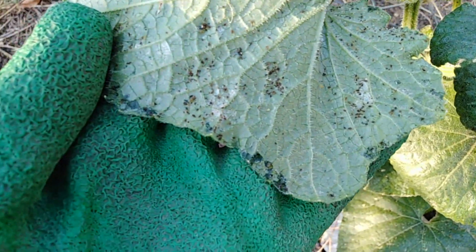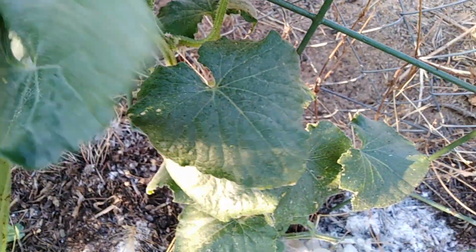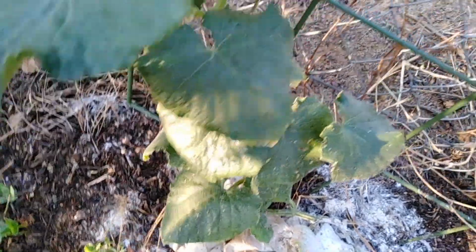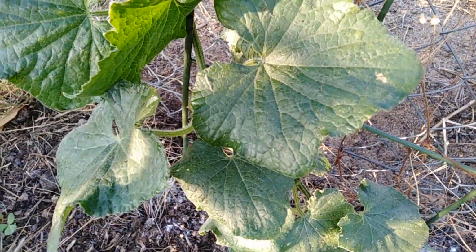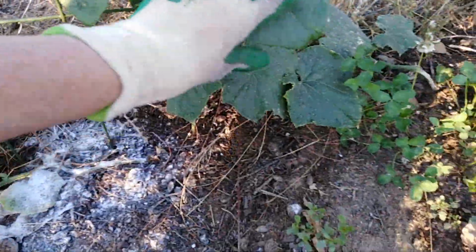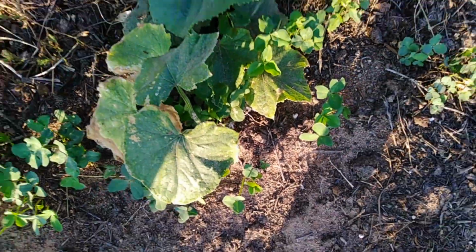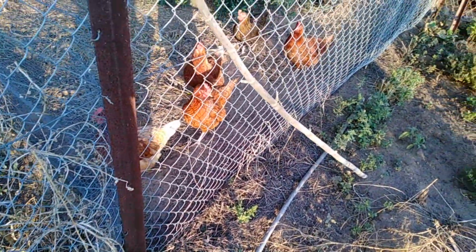This cucumber in particular has been pretty hard hit by aphids, and I have sprayed. These are the dead ones because the live ones are actually a sort of brown colour. Now I sprayed with dish soap, water and some olive oil. Hello hens.